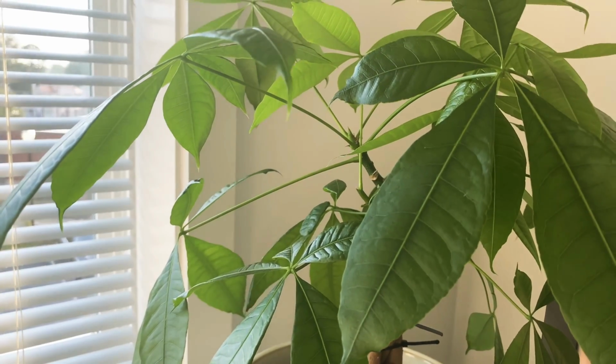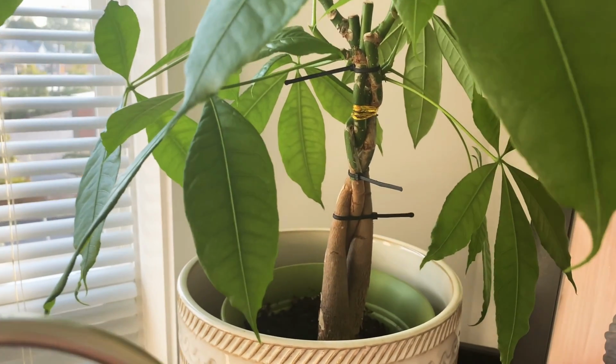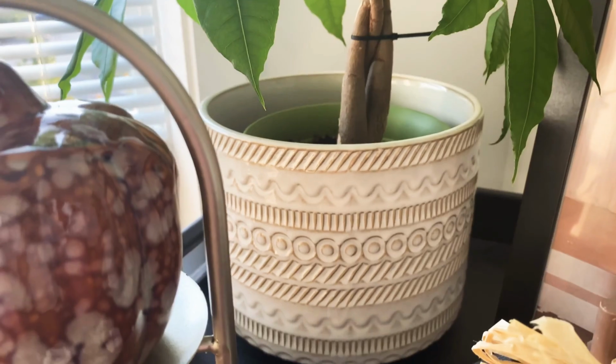And it has since, I would say within a few weeks time, regrown. So it's doing pretty well. And I'm trying my best to braid the trunk, but we'll see how that goes. And in the pot, I got the pot from Marshall's.